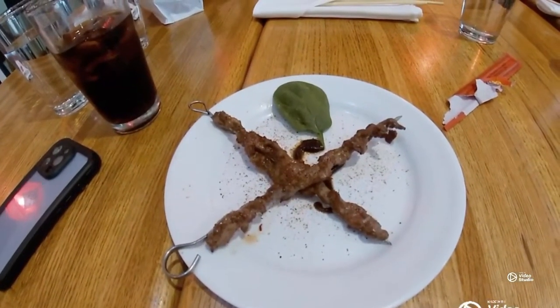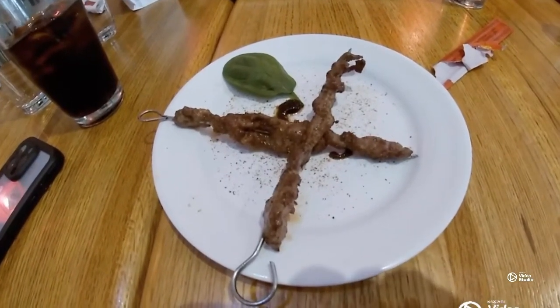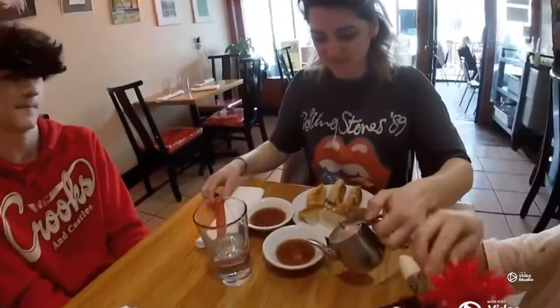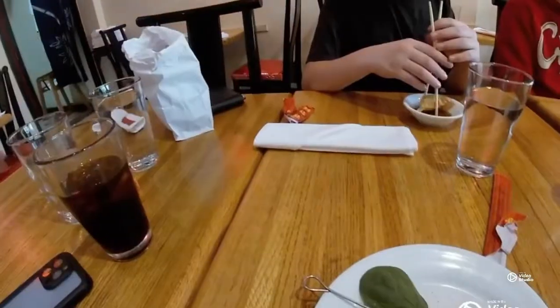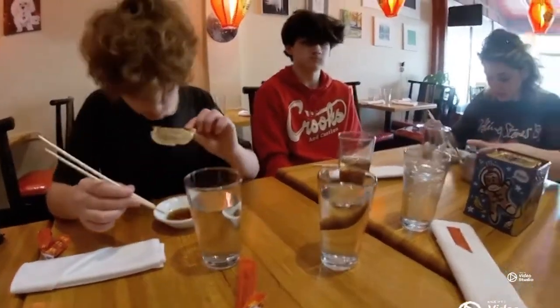It's sauce. Don't put sauce. This is the lamb kebabs. Looking fancy. Oh my God, look at this monster. Michelle got some homemade dumplings. Is it good? I'm gonna try the lamb kebab. Mm. Packed with flavor. Delicious. So good.